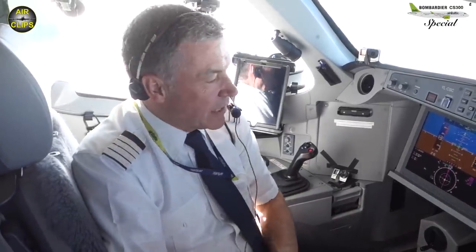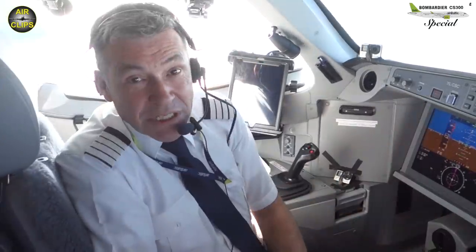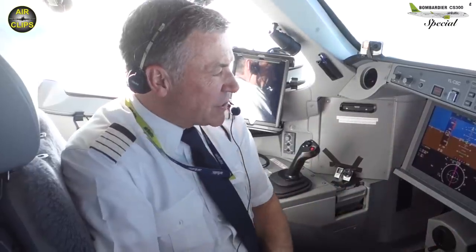So I've given you a little bit of an insight already into what we're going to do today and where we're going, and you had a little bit of an opportunity to see a couple of features which we have here on the flight deck of the CS300.